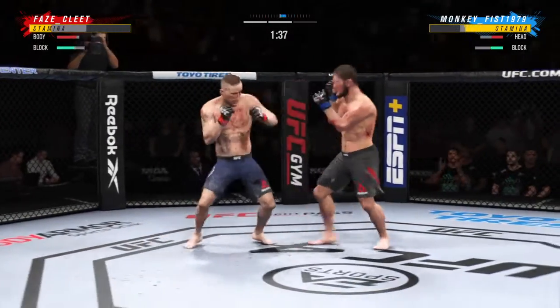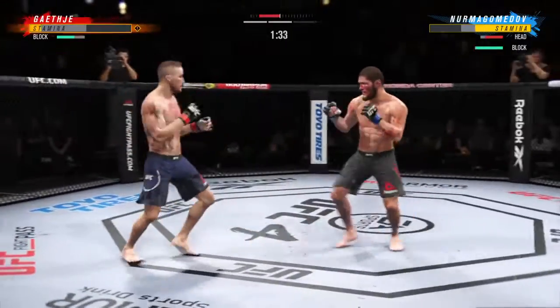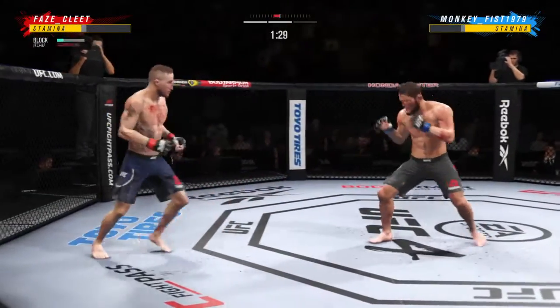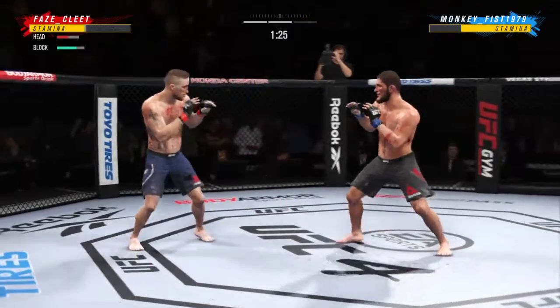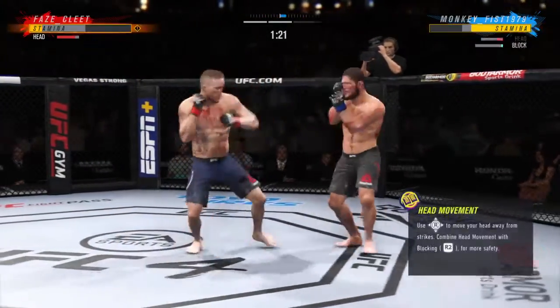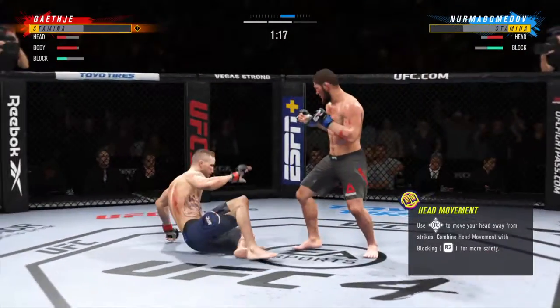They continue to exchange. Looked like he might have landed there. Instead, a swing and a miss by Nurmagomedov. Pretty good right hand. Oh. Oh, he might be out. What a fantastic strike to throw at the exact right moment. Ooh.